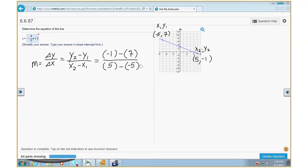So that's going to equal -8 over what? 10. And that's equal to -4/5. So now we've got a slope. Which point am I going to pick? It really doesn't matter. I'm going to pick 5 and -1 because it's smaller. So 5, -1, that's my point. And the slope is equal to -4/5.